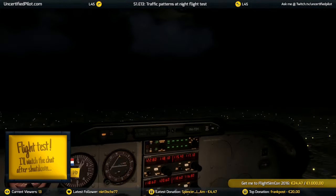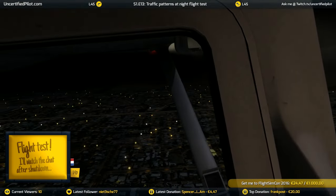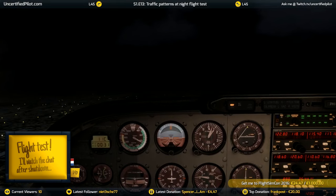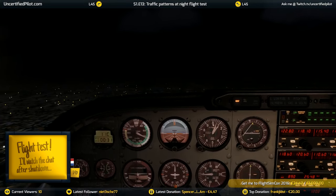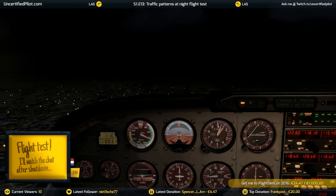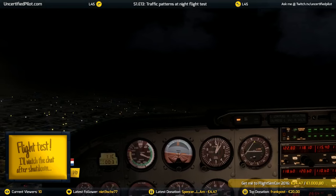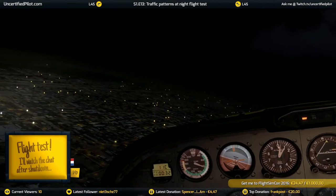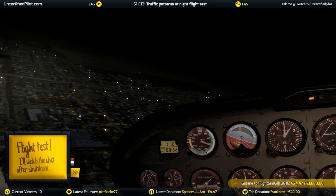The whole idea is that if you do experience an engine out on the traffic pattern, you should have enough distance, or you should be close enough to the runway, to make a landing and glide back to the airport. Bakersfield traffic, Skyline Papa Hotel Tango New Mike is turning left base, runway 34 for a full stop, Bakersfield.